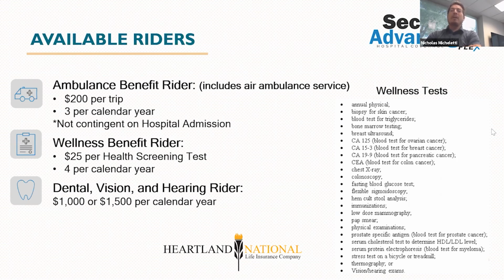We also have a wellness benefit rider where we'll pay your client a $25 benefit for up to 4 different wellness tests throughout the year. So a colonoscopy, mammogram, pap smear, vision exam, hearing exam, stress test, physical exam, any of these different wellness tests you can see on the right-hand side. We'll pay your client a $25 benefit up to 4 times per year if they have any of those different wellness tests done, if they have this wellness rider attached to the plan.